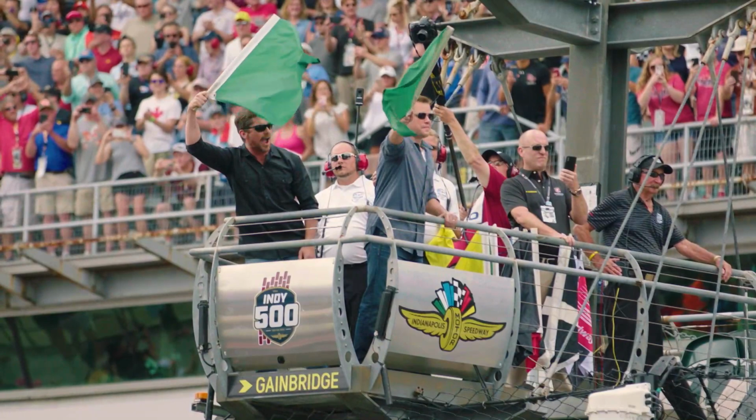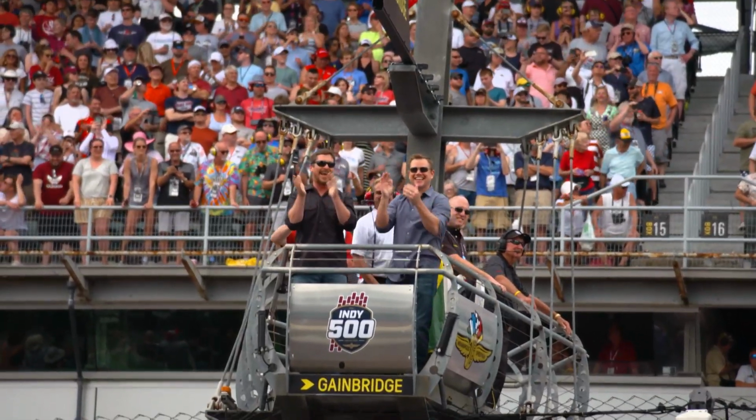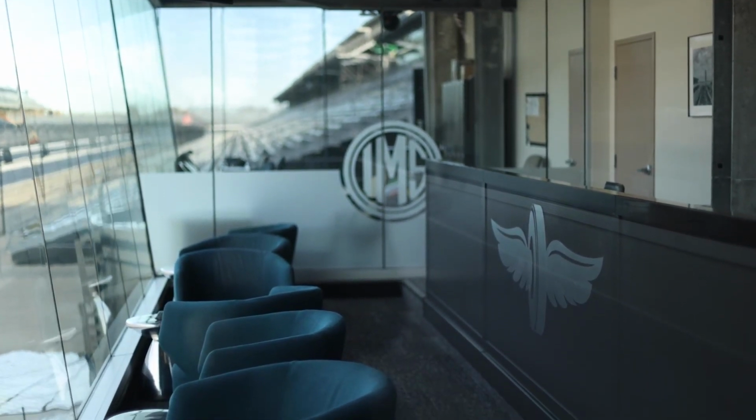So for those of you that sit in the paddock or the paddock penthouse, when you're here on race day, make sure you pay attention to who's in this room, because this is actually a cool space. It is a place that we created so that when we have those special celebrities here, they can feel like they're part of the event. And then this connects right into race control.